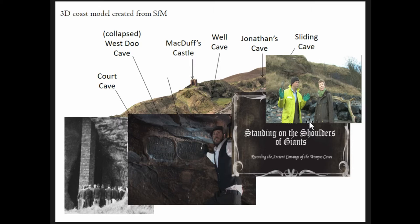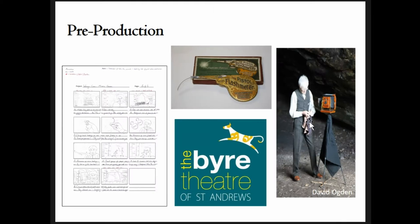And the idea was that you'd go along to the cave and you'd find all the carvings and then you'd be able to explore that cave further through watching the video. So in order to make these films with the community, storyboards for each film were created and approved by the SWACS committee. Costumes and props were sourced from local organisations, including the Kakodi Players and the Bayer Theatre, 2 local theatre production companies.